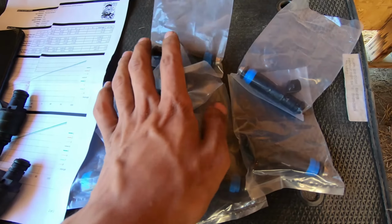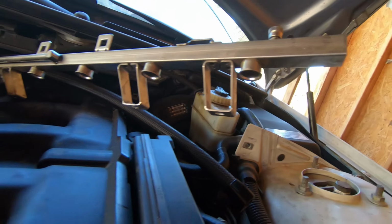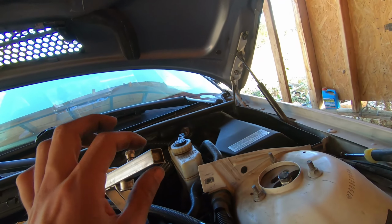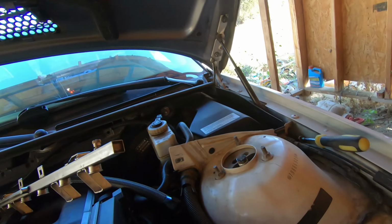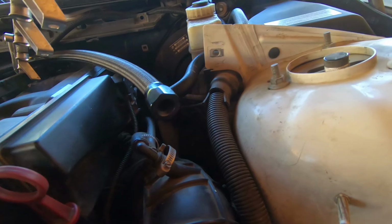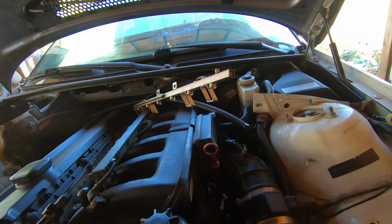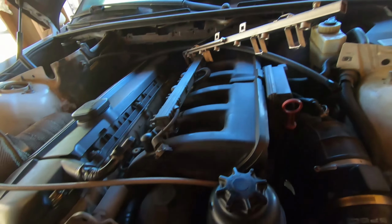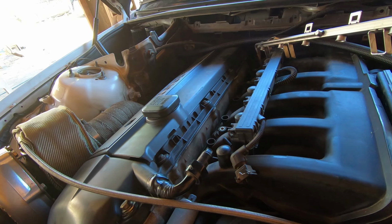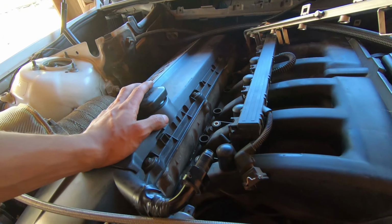Now moving on to these. Here we have the fuel rail right here, and later on I'm gonna order a fuel rail with a return line, and then I'm gonna upgrade my fuel lines with AN lines. I already have an AEM fuel regulator, so I'm gonna put that on. And then what else? And then intake manifold. That's another thing that I want to get.